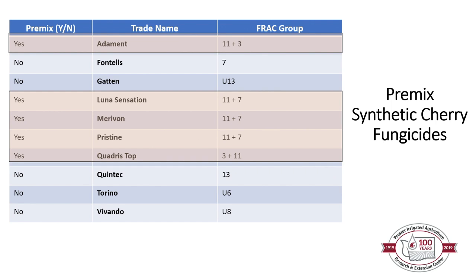The other thing with the group 11s, it's particularly problematic. There's cross resistance in the group, meaning if you get resistance to one of the active ingredients in that FRAC group, there's resistance to the other active ingredients. So you need to know what's in something when you're putting it in your spray program.